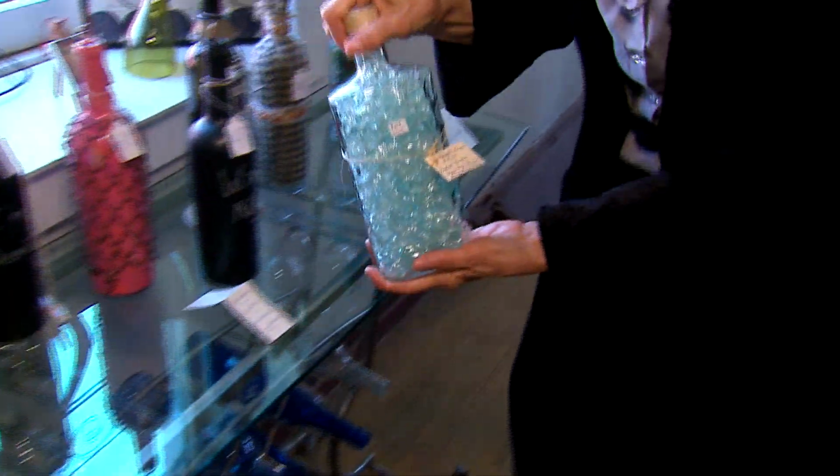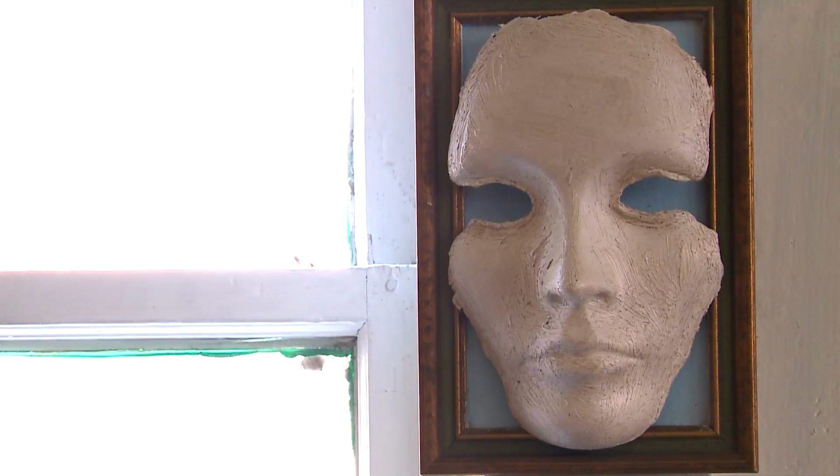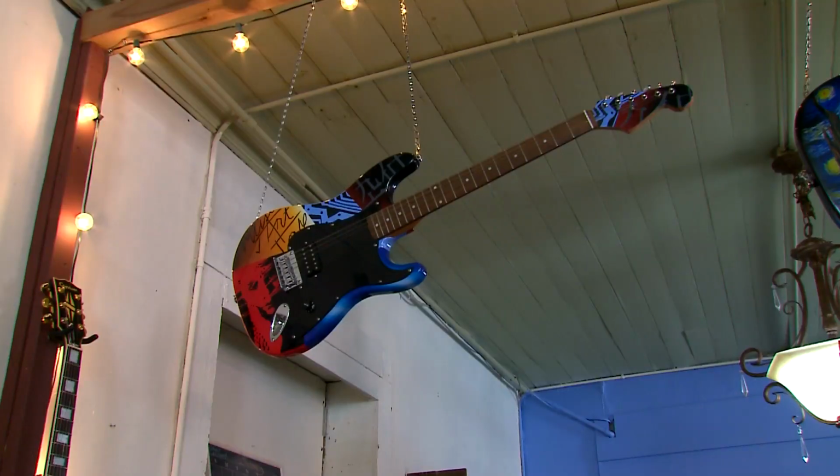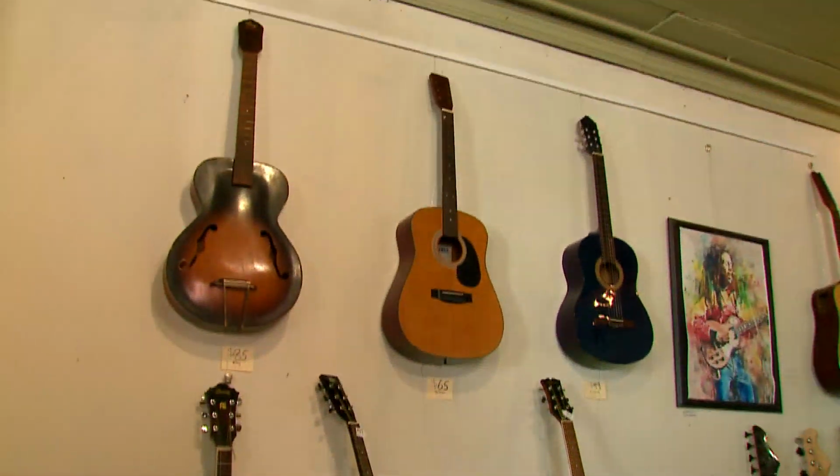You'll find lots of unique things in the gallery from all over the world. So I was a flight attendant for 31 years. A lot of the things that I have in the gallery are from my travels. We also have a lot of rock memorabilia. I think that's a lot of fun, and some of our clothes are a little bit unique.